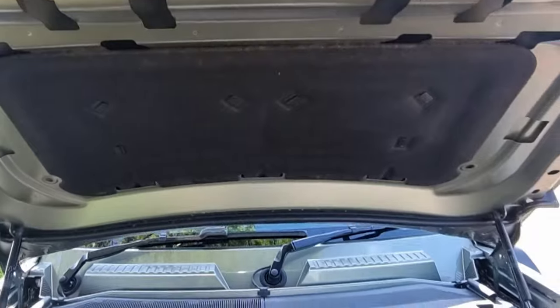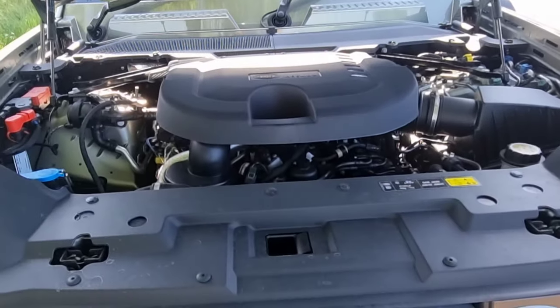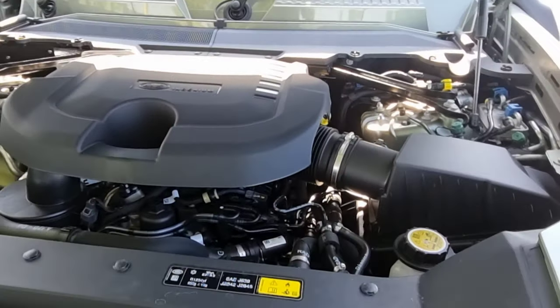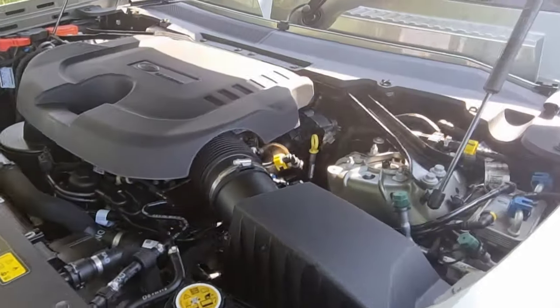It's a 2021 Land Rover Defender 110 SE model. It's got the 3-litre diesel engine, straight six, and it's pushing 250 horsepower and 420 foot-pounds of torque through an eight speed, I think it's a ZF box. It feels like a ZF box, I'm not a million percent sure, but it doesn't feel like a torque converter box.